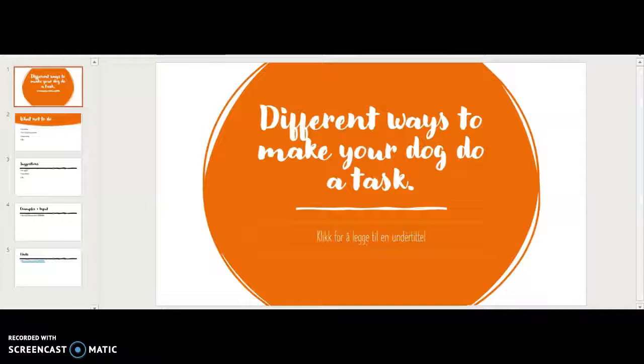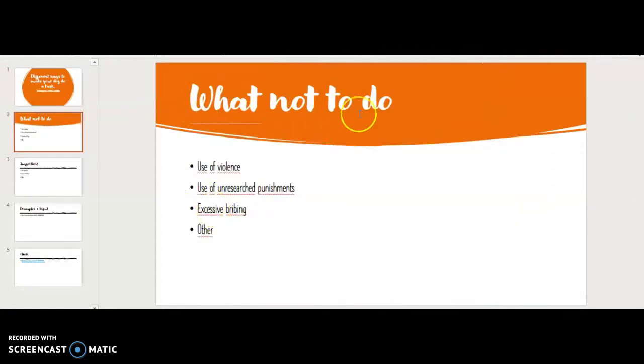Hi, today I want to talk about different ways to make a dog do a task. Firstly, I want to start with what not to do. One of which is use of violence. Violence isn't always physical, such as punching or kicking, but it can also be stuff like yelling or belittling your dog.